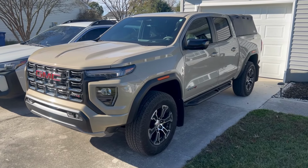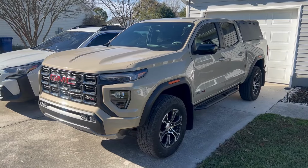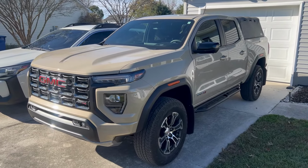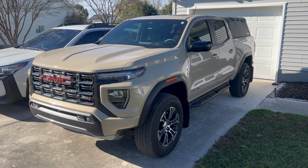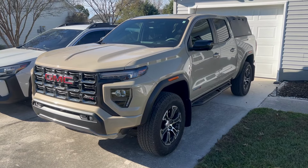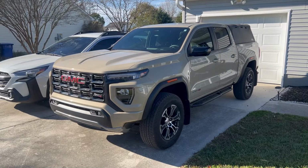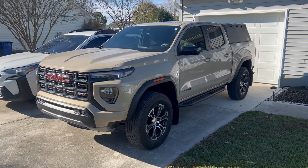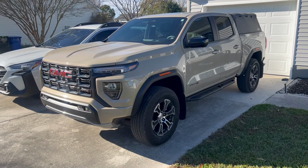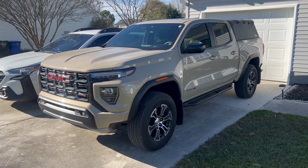I traded in my 2021 Chevrolet Colorado that you guys saw in the previous video, which was a great truck, paid off and everything. It was a work truck model, so it was very basic. Only had cruise control and the small 7-inch screen, and it had served its purpose. It had 64,000 miles when I traded in, I believe. And I decided to go and check out this third gen, the Colorados and the Canyons.